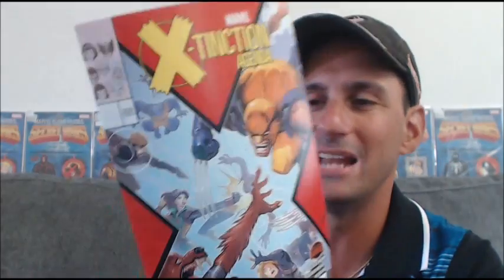Next, we have Extinction Agenda issue number 2. Yeah, really weak first issue. Not sure what's going to happen in the second issue. Cool cover, I guess. It's got Wolverine kind of in a more classic costume, doing battle against, I forgot this X-Factor person's name. Not exactly sure.